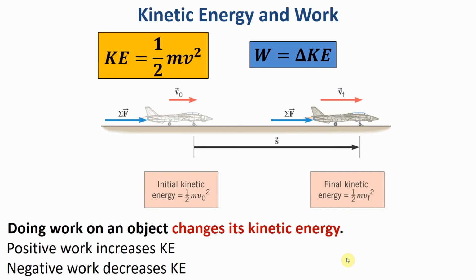Now let's define a new thing, kinetic energy. We've talked about the words kinetics and kinematics and cinema; they all have to do with motion.